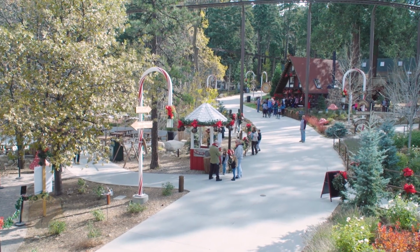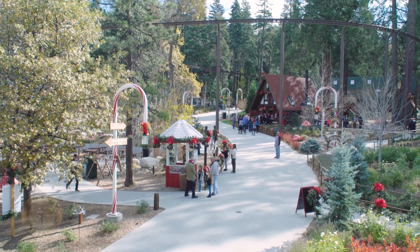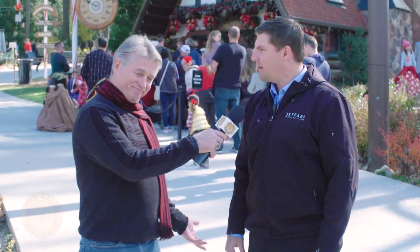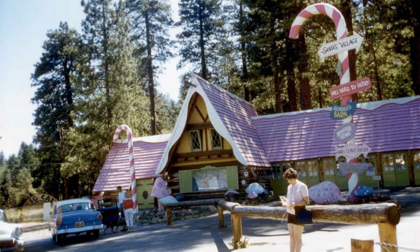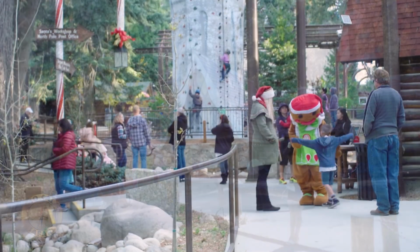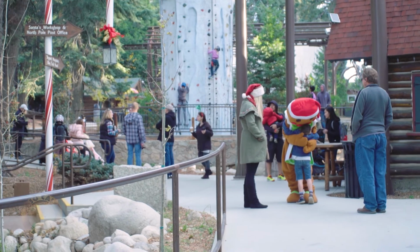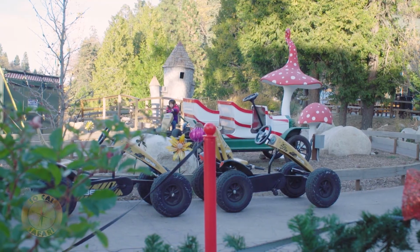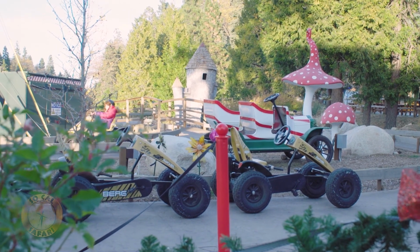What a treat. Here we are at Santa's Village in Lake Arrowhead, California. What a beautiful place you have here, Brad. Yeah, thanks for coming up and visiting us, Eric. Now, I remember this as a little kid, of course. It was back in the 60s. It wasn't quite as impressive as it is today. You guys have really done a great job with this place. Yeah, well, thank you. We've put a lot of hard work into it. We got the park just a few years ago. It had been closed for almost 20 years.